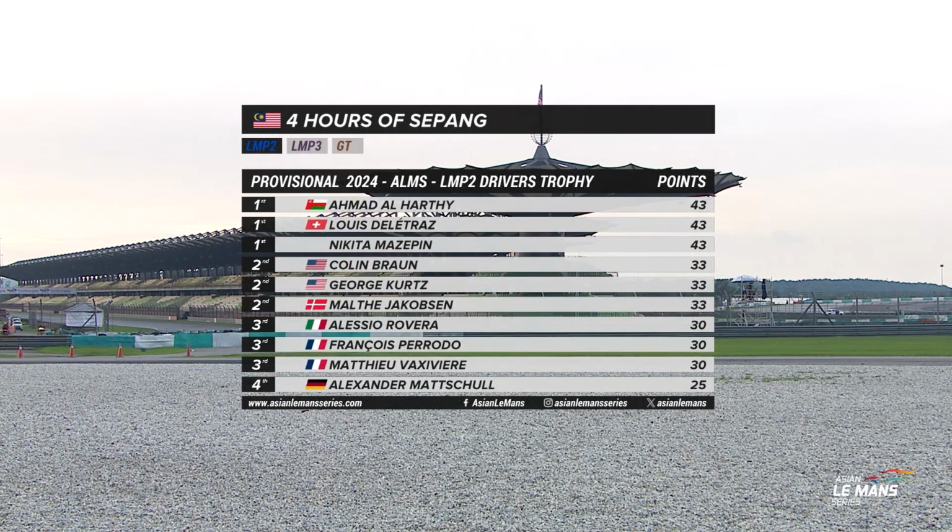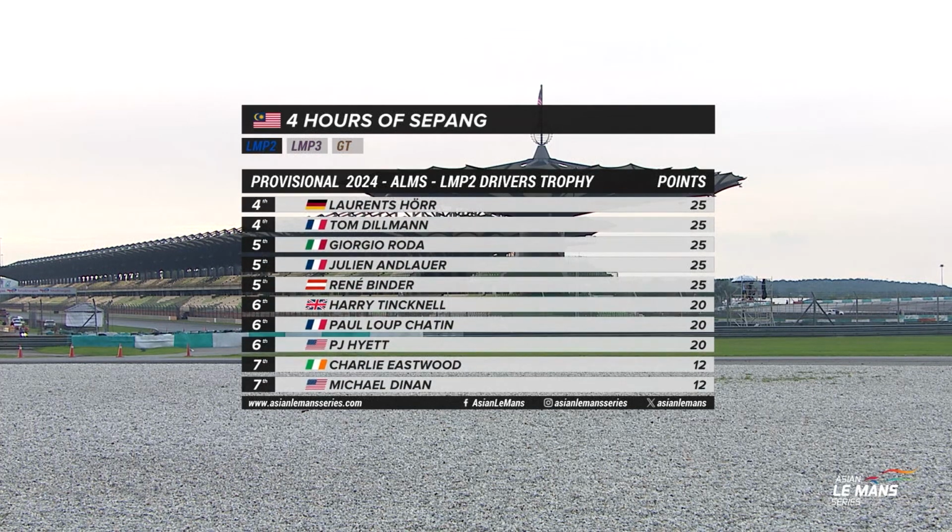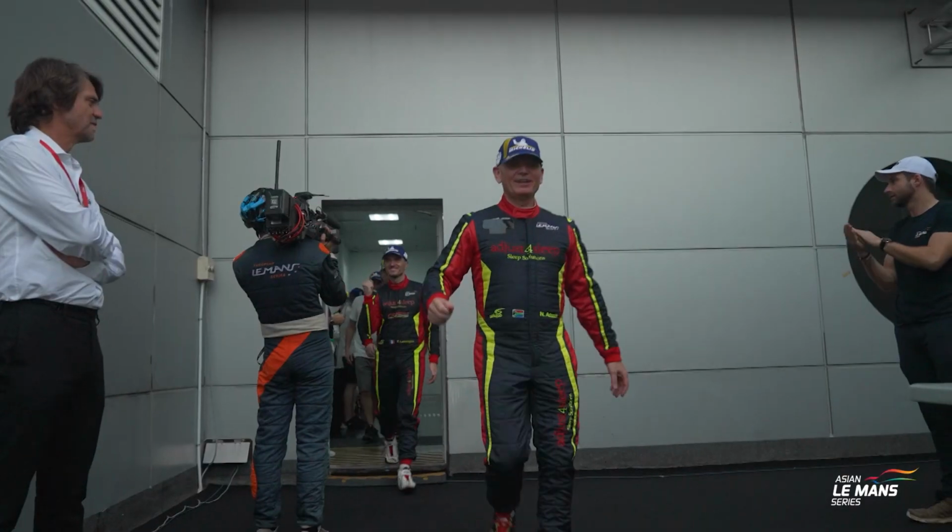Ahmed Al-Hati, Louis Delatraz, Nikita Mazepin, the points leaders from Colin Braun, George Kurtz and Malthe Jakobsen, with Alessio Rovera, Francois Perrodo and Matthieu Vaxivière third in the point standings. Lawrence Hur, Tom Dillmann, Giorgio Roda, Julian Andlauer, Rennie Binder and Alexander Matschull all even on points as we come to the end of the Sepang adventure.